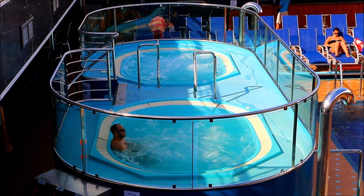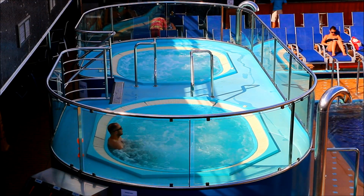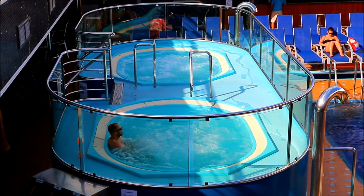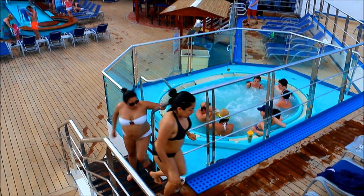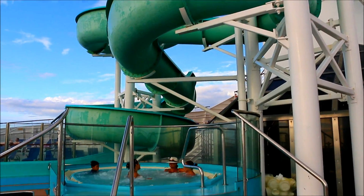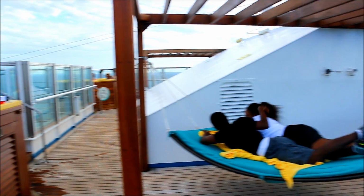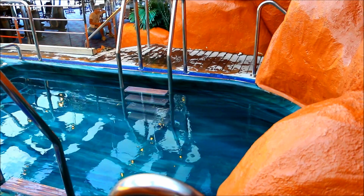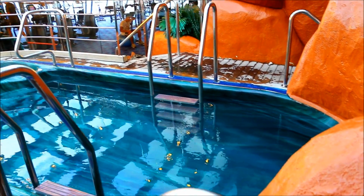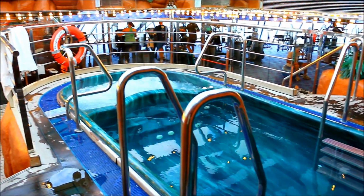Let's start with jacuzzis. You'll probably find 7 of them on your own, but did you know that there's actually 8? There's the 2 at the aft pool, the 2 really obvious ones at the midship pool, one at the bottom of the water slide that tends to get taken over by kids, 2 way up high at the front of the ship on the Serenity deck, and then there's this hidden gem that almost nobody finds, so it's almost always empty. You can have it all to yourself.